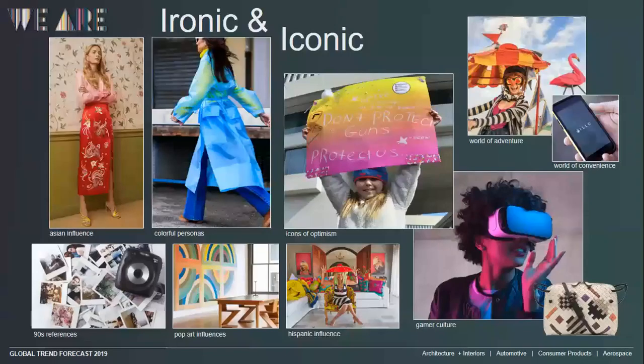There's 4 major influencers for the palettes that we're going to show you for 2019. The first being ironic and iconic. And this is everything from the different cultural influences, specifically Asian and Hispanic, whether it be the bright colors, the images of nature, and utilizing those in both fashion and interior design.